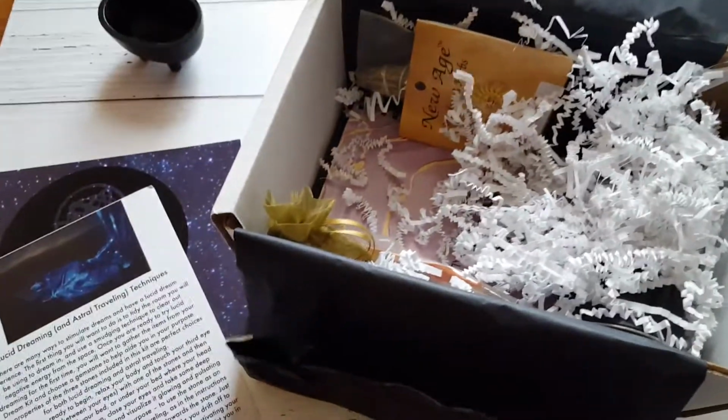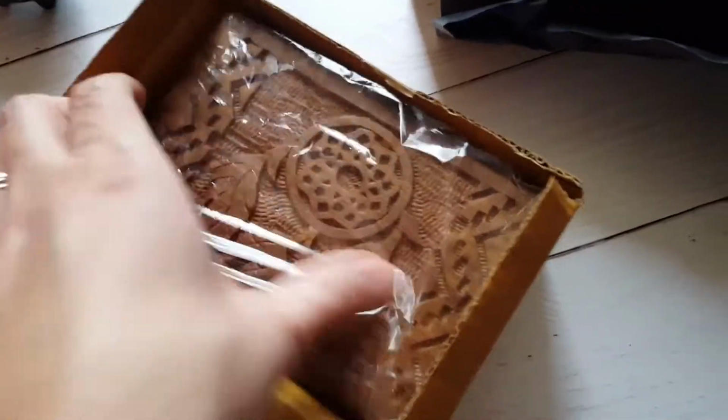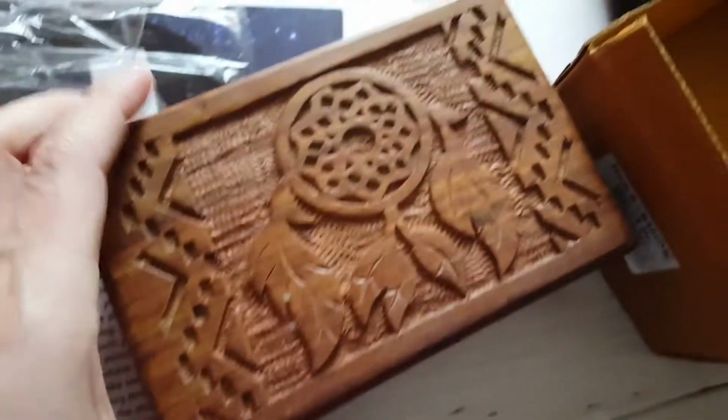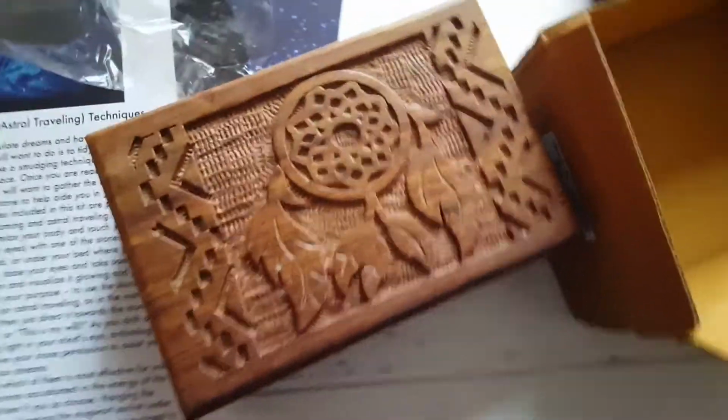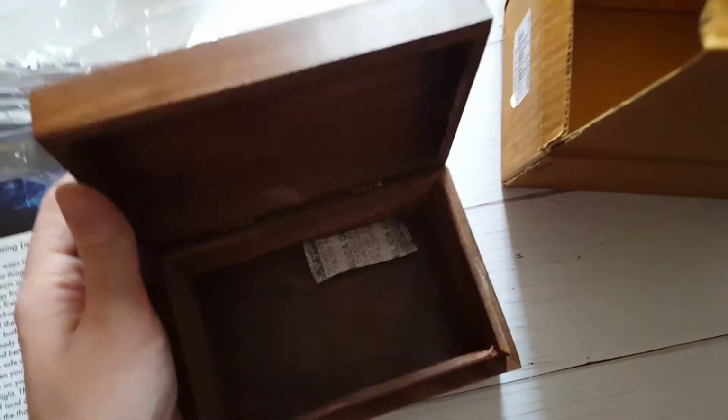All right, this is a big box. I'm gonna have to pause again to cut this guy open. So inside this box, we have a really cool trinket box with a Dreamcatcher on it. How cool is this? I can't quite see how it opens. Hold on, give me 1 second. And there you go. That's the inside.